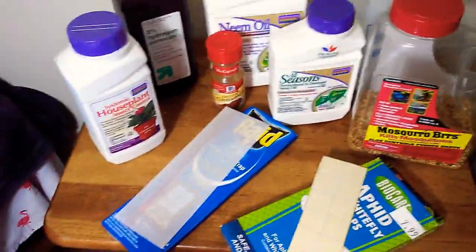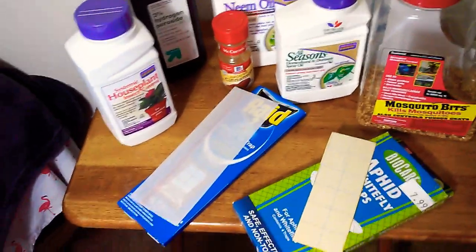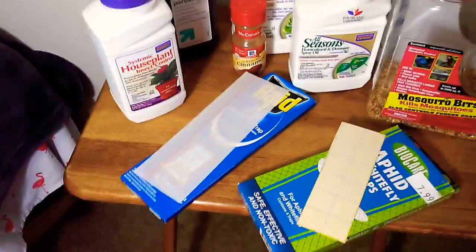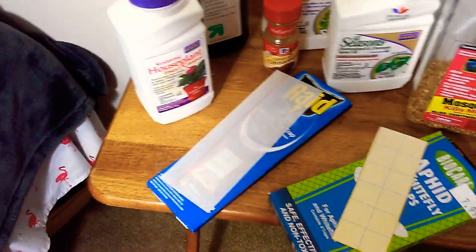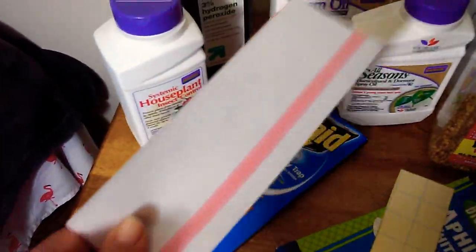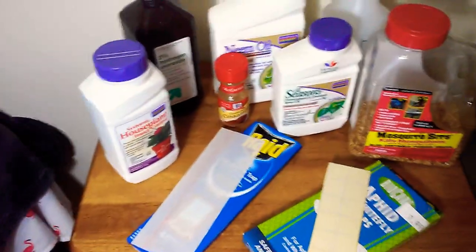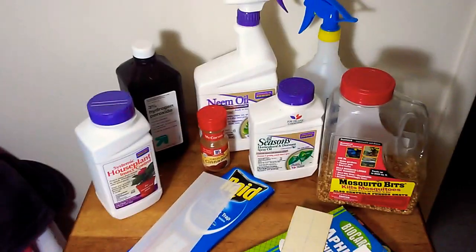I tried the vinegar and soap. That stuff didn't do nothing. It just made my house stink. The wine, I really never tried that. This thing's the best because it catches more. I had some vinegar and soap in my bathroom, and I had like 2 of these. They were covered with gnats, and the vinegar and soap didn't catch nothing. So I just thought I would share this information with you.